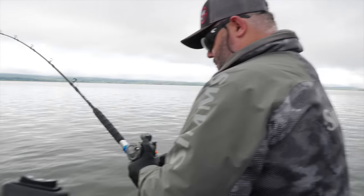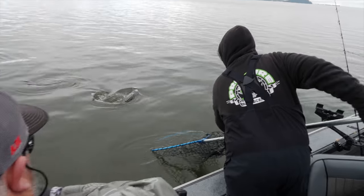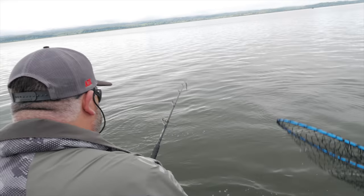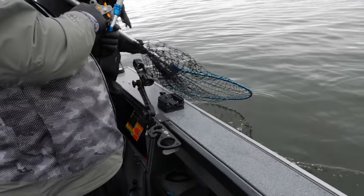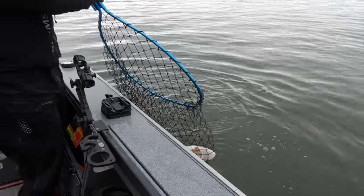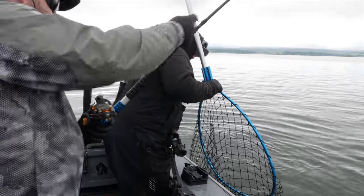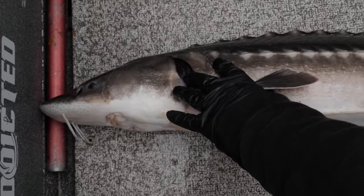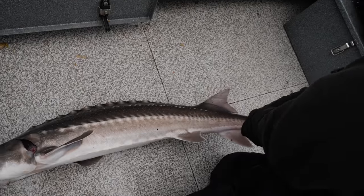Morgan lands it. He's just smoking. He's going to be a little short. Yeah, he'll be like 2 inches short, I bet. But let's see though. Hold on, don't pull him out. That might be a good one. He is going to be right there, but pull some line out, Morgan. There you go. Yeah, no, he's going to be short. About 3 inches short. Darn. Nice fish, Morgie.